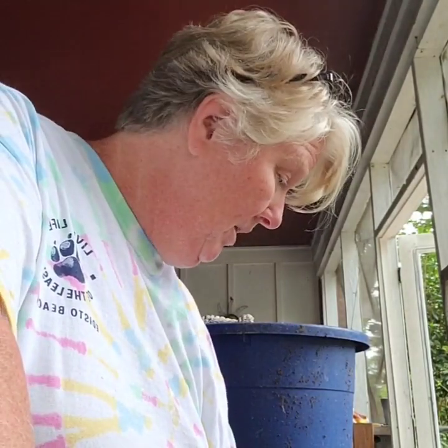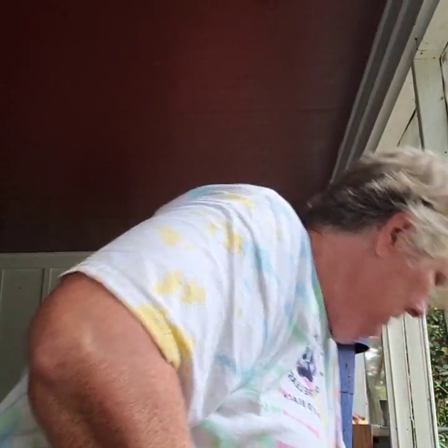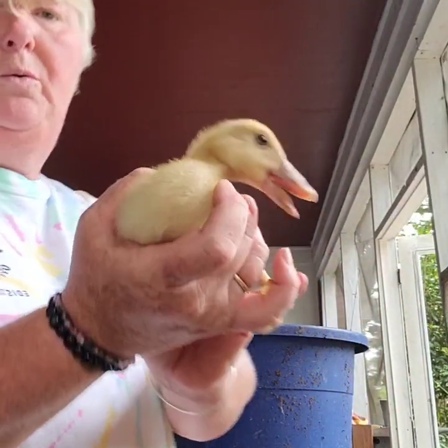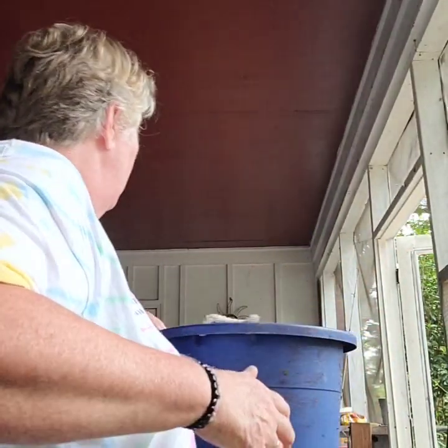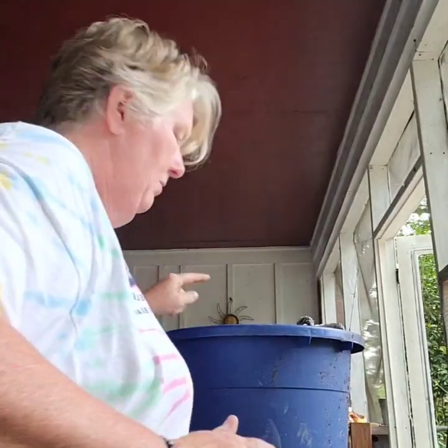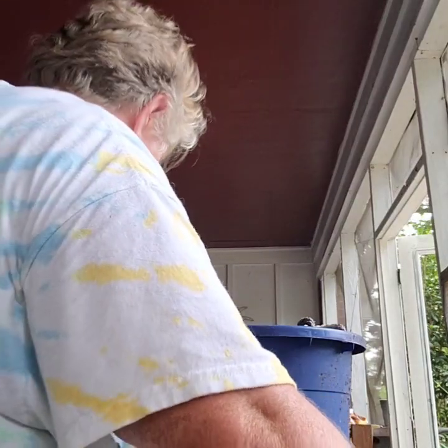Okay, so these are quite the fly attractors on our porch, so I'm eager to get them off so I can clean this out for the chickens. Come on. But aren't they cute? Let's see. I think we're going to be fine. Come on. Oh, yeah, of course I'm going to run away from you.